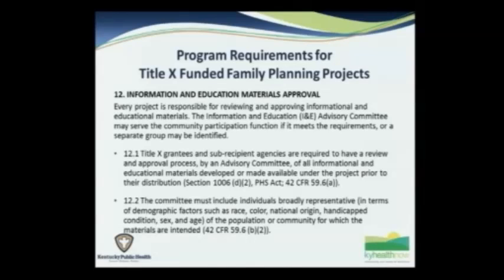So obviously we don't have something to review every year, but you can review existing materials every year as part of this piece. Every project is responsible for reviewing and approving informational and educational materials. The Information and Education, I&E, Advisory Committee may serve the community participation function if it meets the requirements, or a separate group may be identified. So this is where it's telling you, you could do a separate group for your I&E and for your community. But that would require keeping up with two totally separate processes, and it would probably be easier for everyone to do as we continue to do, and to use that as one group, so that if you have new materials or you want to review those existing materials, you already have an existing group together to do that.